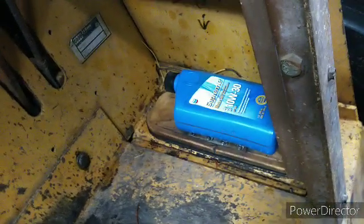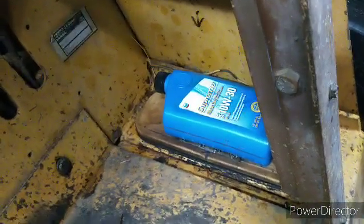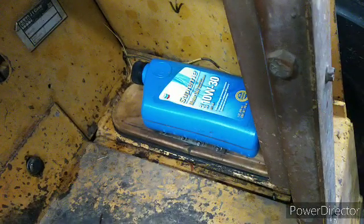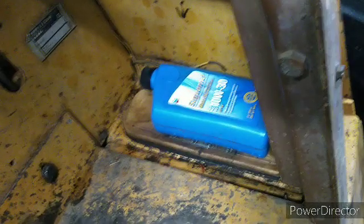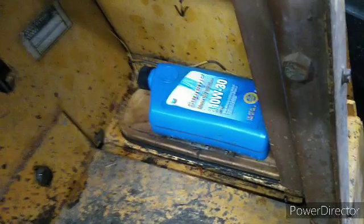Flush this side after I sprayed everything down. This side's been flushed with a gallon of diesel. And that happens to be the oil we got from the neighbors, the leftovers after the gal's husband passed. And got a case plus 4 quarts. And it's the only thing we're going to use it for, something like this.